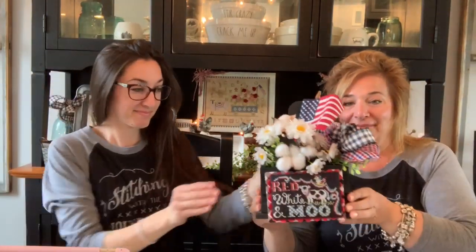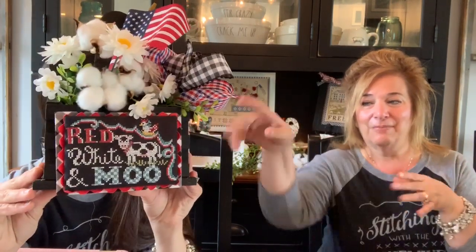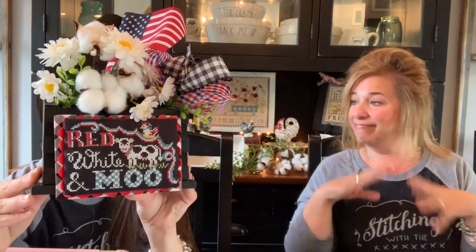Since we had a lot of other stuff, I didn't bring any previous finishes, but we talked about these back here. Here's the small piece from the Star Spangled Swine Farm, and this is Red, White, and Moo. I finished it the same way I did the Carrots and Cottontails small, with this box that I found at a thrift store and spray painted with chalkboard paint. Then I mounted the Stitch Again sticky board with batting underneath, and mounted that onto the fabric from the Kitchen Wovens bundle from Fat Quarter Shop. Then I added some bows and some daisies, and I stuck a flag in it, and I love it. It's so cute.